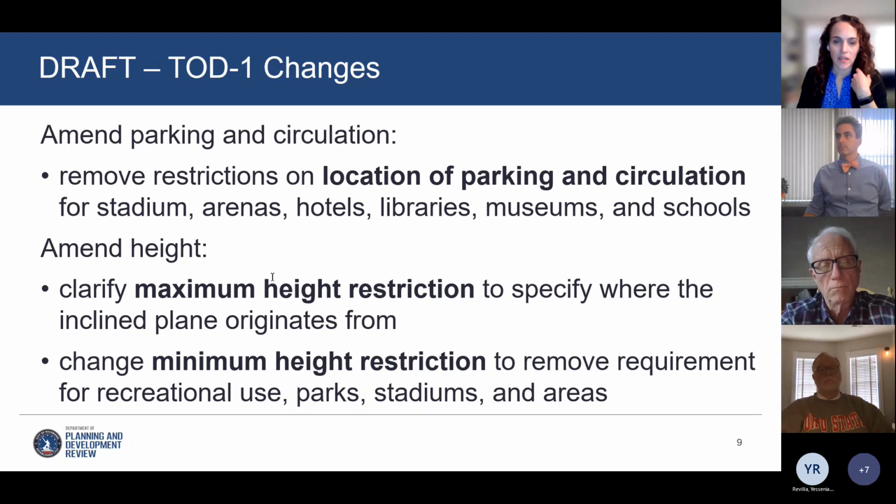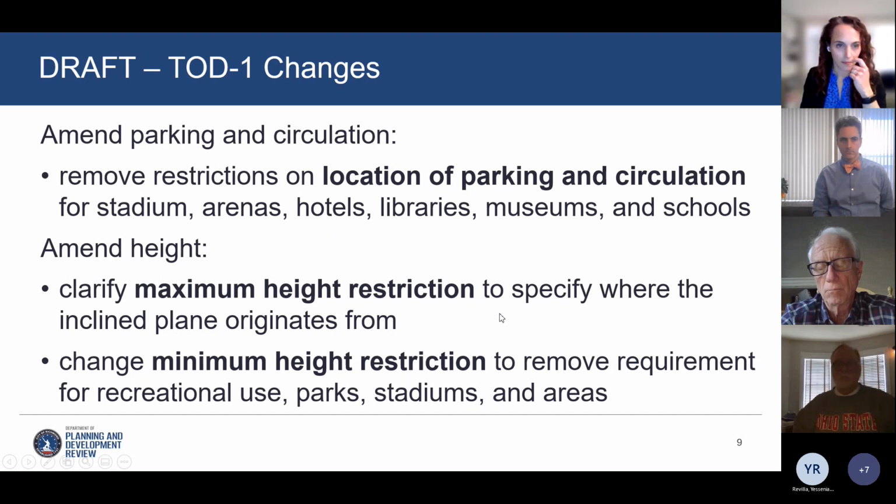Then we are amending the minimum height. Currently, all buildings have to be at least two stories. We're proposing a change saying that the minimum height requirement is removed for recreational uses, parks, stadiums, and that should say arenas, not areas, so that you can have a shorter building if that is your primary, your principal use.